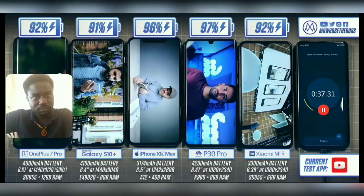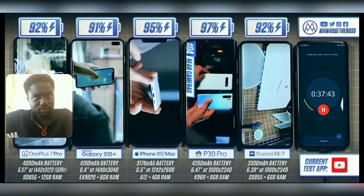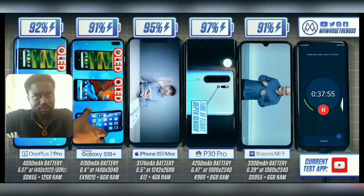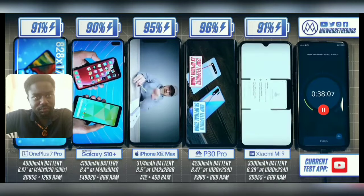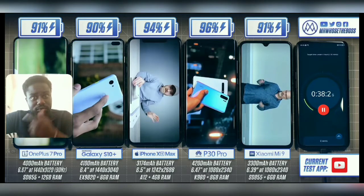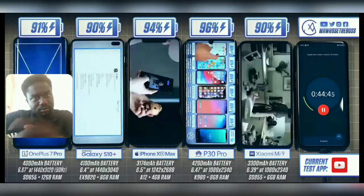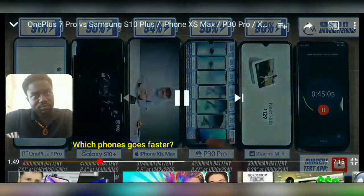Okay, so take a look at the OnePlus 7 Pro's display specifications just below its battery specs. It's got a 6.67-inch display with a Quad HD Plus resolution and a 90Hz refresh rate. So, right out the box, this phone already has three things going against it in terms of battery life. It's got a massive display to power, it's got a huge amount of pixels to push, and its screen is refreshing 1.5 times as fast as the other phones, which are at 60Hz.